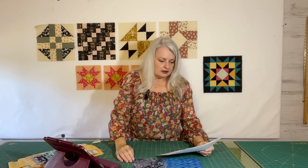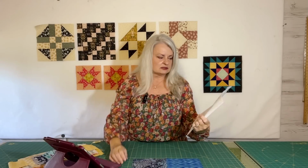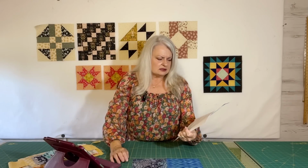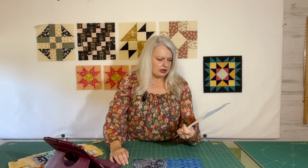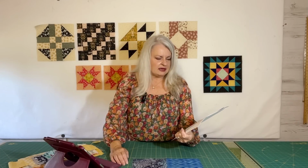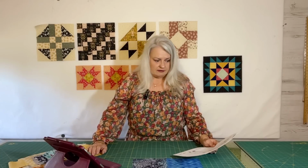Yeah, the pattern actually has you doing lights and darks. I think I explained that in the footage. I did not do mine that way, so it's fine to mix it up. But if you want to create that step down pattern, you've got to have lights and darks instead of a mix of lights, darks, mediums, or all mediums, or whatever you have.